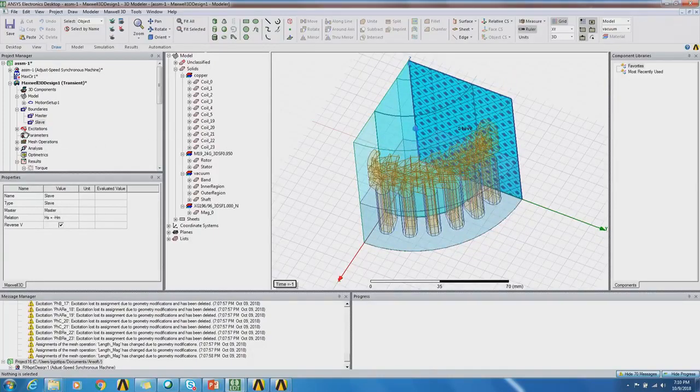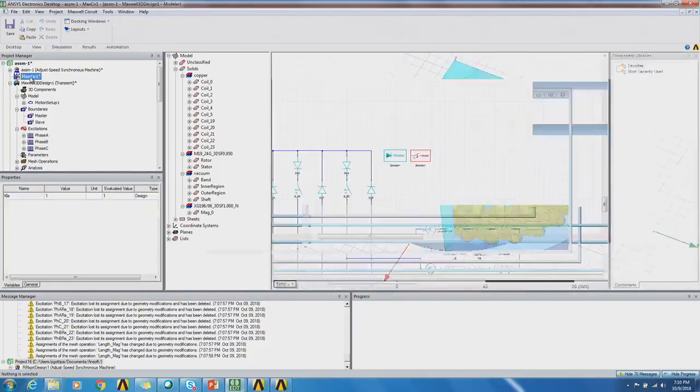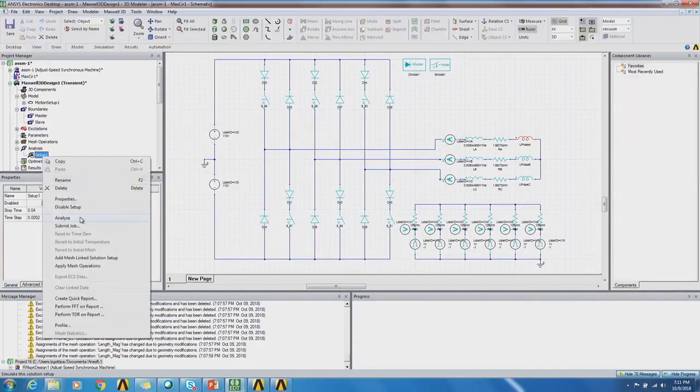That was automated. And we can see here there are three-phase windings assigned on copper. And it has also set up this external circuit, and these inductors here correspond to those three-phase windings. So it has set up the sources, the drive circuit, the switching schematic and everything. And now at this point, it's basically a ready-to-run model. You can just right-click on the setup and analyze, and it should run the analysis.